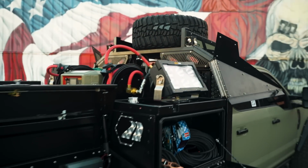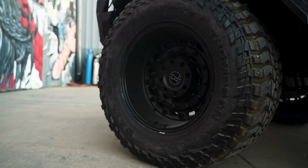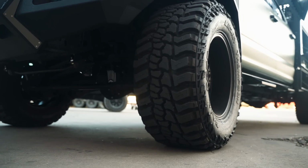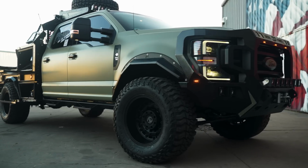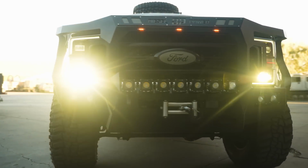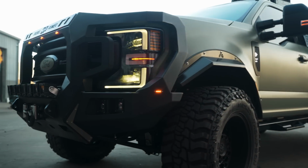From the wheels, we did Black Rhino wheels on this thing. We did 38-inch Mickey Thompson tires. Beautiful. We decided to do wide, lot of rubber, lot of meat to give traction. What about the grill bumper combo? Built in-house by the Sparks Motors team. By far the coolest bumper on the market right now. We were able to install lights in it. We were able to install winches in it. This thing, it's perfect.